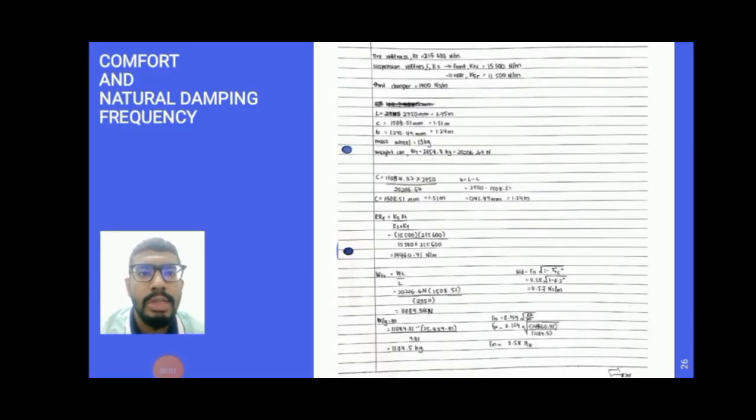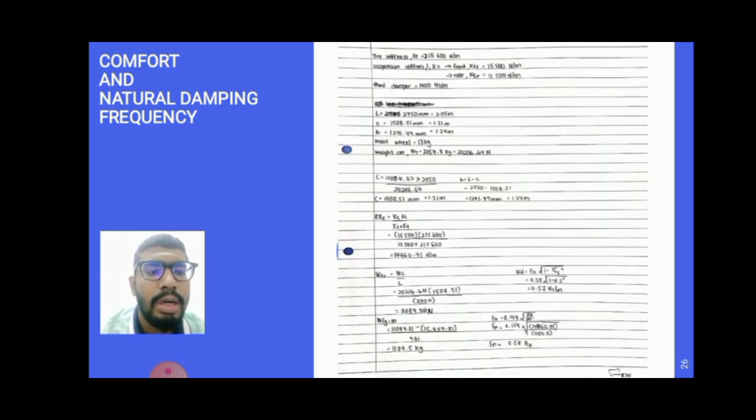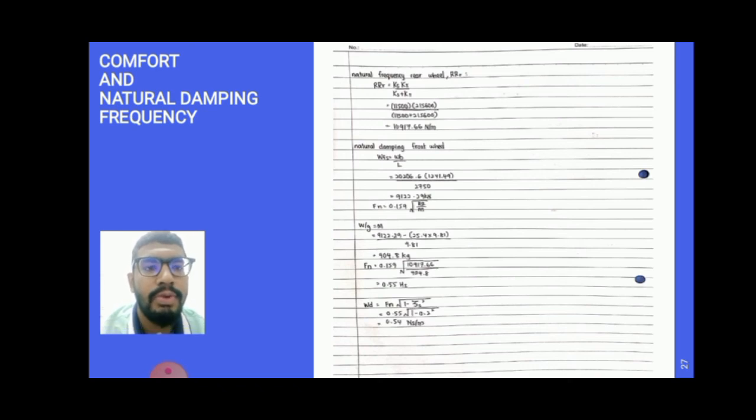So I'm here again to explain my part, which is comfort and natural damping frequency. Before we start our calculations for question 4, we are going to search for some information: tire stiffness, suspension stiffness, front damper, wheelbase, CB, mass of the wheel, weight of the car. With these numbers we will find the natural frequency for the front and rear wheel, the natural damping for the front and rear wheel, and last but not least, the WD for the front and rear wheel.